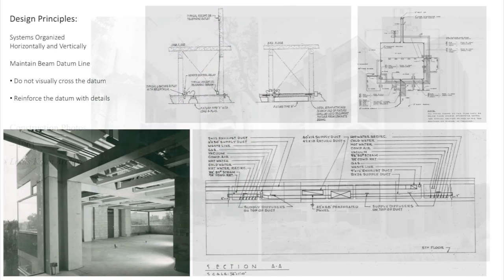But you see a very literal idea of how these diminish as you come up to the corner. So these are right from Kahn's working drawings, and they are very, very explicit about how you stack the systems within these Vierendeel frames. They're not really trusses, they're really frames. You have a clear space of about 2.5 feet between the top of the bottom chord and the bottom of the top chord in which to run all these systems.